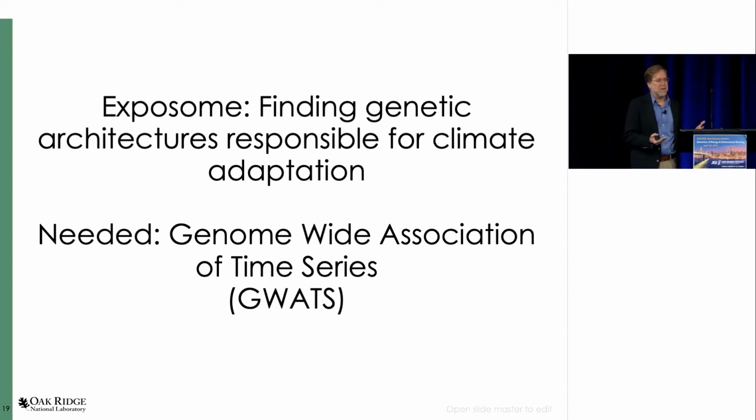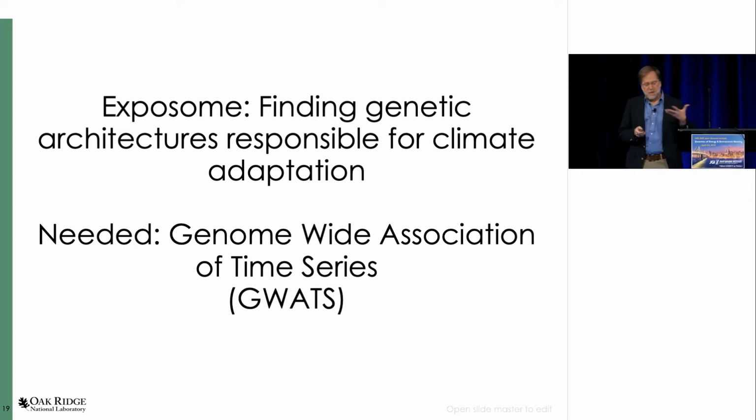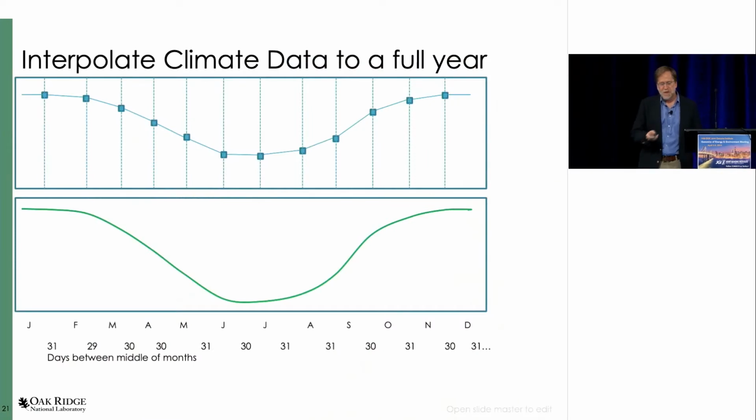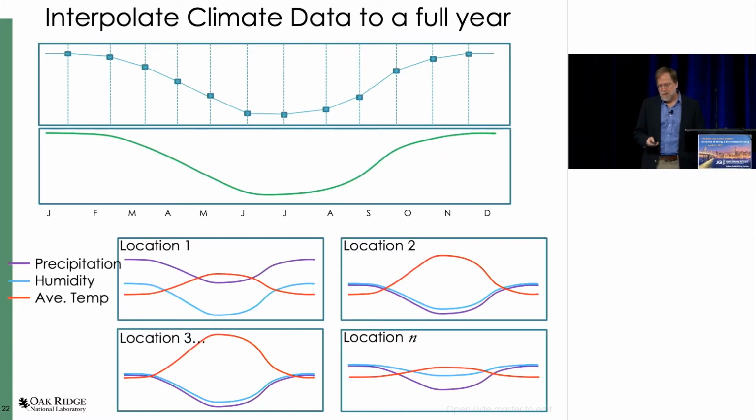So we've created this method we call genome-wide association of time series, GWATs, to capture both geospatial variation in the history of a species and the time series that it's exposed to across the year. So we're collecting all the environmental and climate information we can get our hands on. We're interpolating the data so that we have daily resolution. We have daily values across the year for each one of these climate types.